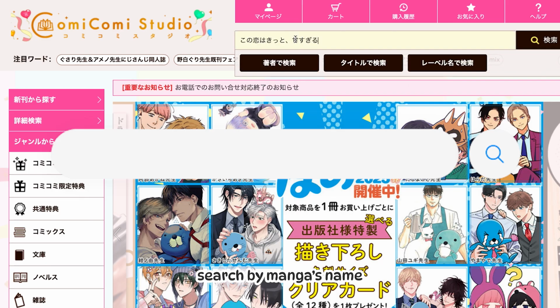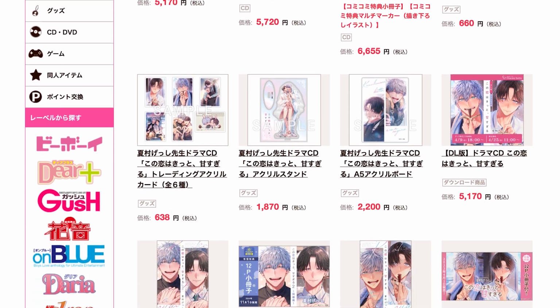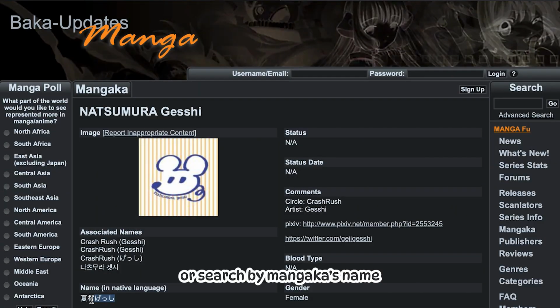If you already know the item you're looking for, you can just type in the name in Japanese in the search box. For this step, I would recommend reverse searching the title and manga updates to get the official name and just copy-paste it in. Otherwise, your item's not going to show up.